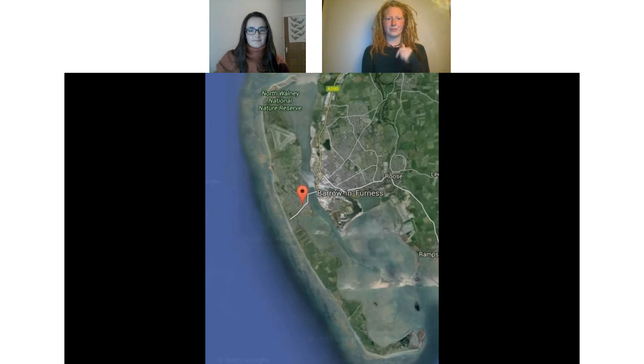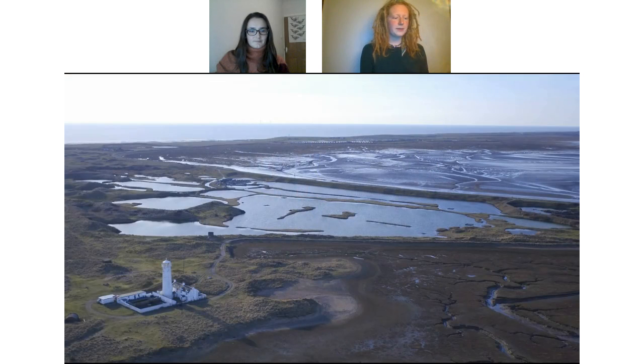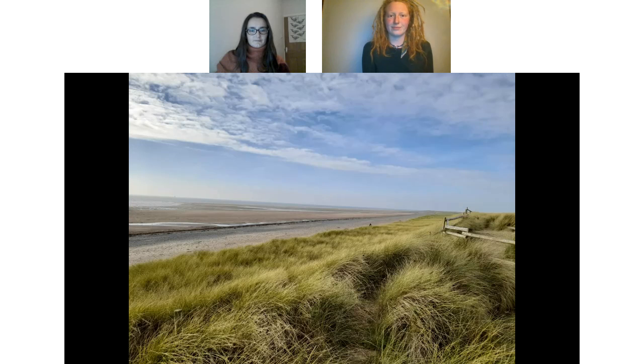Walney Island is situated just off the west coast of Barrow in Furness, at the tip of the Furness Peninsula, close to the Lake District. It is bordered by Morecambe Bay, the Duddon Estuary and the Irish Sea, and it's approximately 10 miles from North End Hawes to South End Hawes, and 1 mile wide at its widest point opposite the town of Barrow in Furness.